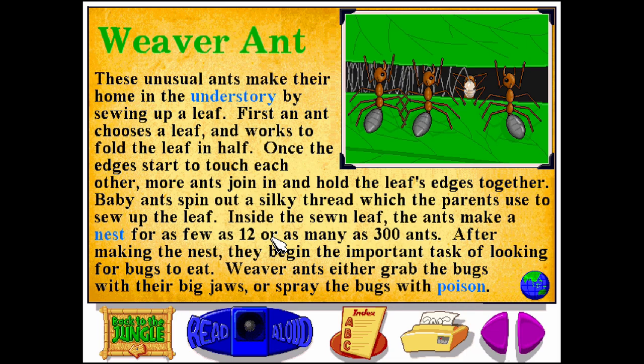Weaver ant, W-E-A-V-E-R-A-N-T. These unusual ants make their home in the understory by sewing up a leaf. First, an ant chooses a leaf and works to fold the leaf in half. Once the edges start to touch each other, more ants join in and hold the leaf's edges together.